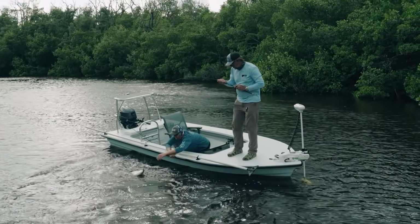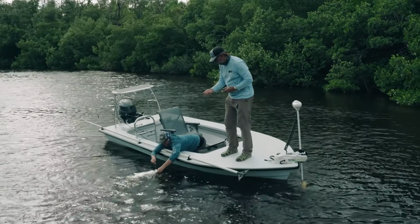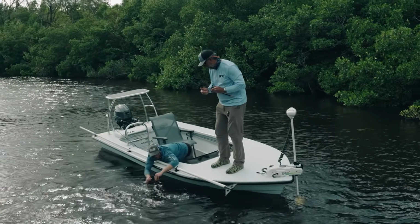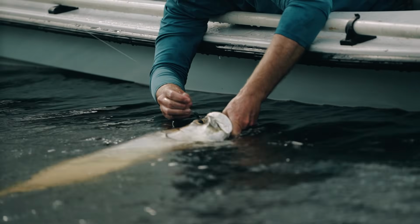He wants to keep his head up. Come on, come on. Oh, dang it, puppy fingers. All right, I got him. Got him? Got him. I got that hook. Yep.